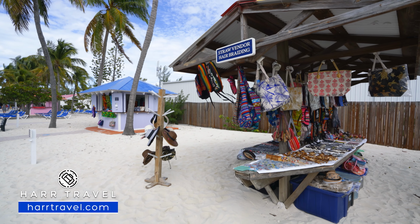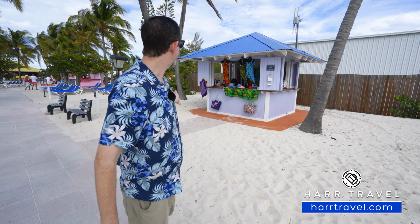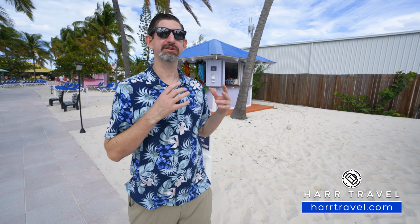Now there's several vendors that are set up on the beach, so you can do a little bit of shopping if you'd like. You see they have all kinds of different wraps and of course bags, different kinds of trinkets and things that'll remind you of your time here in the Bahamas.